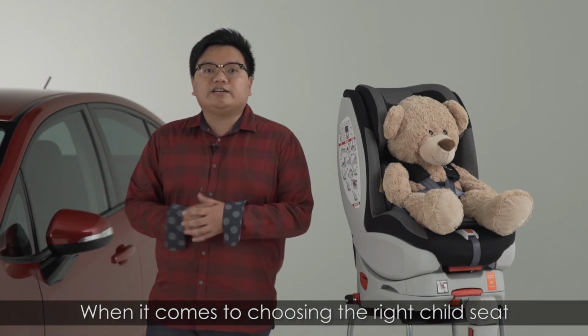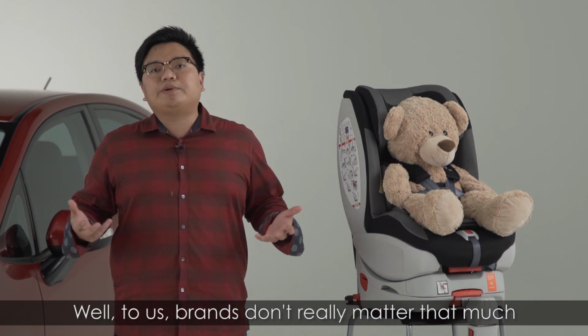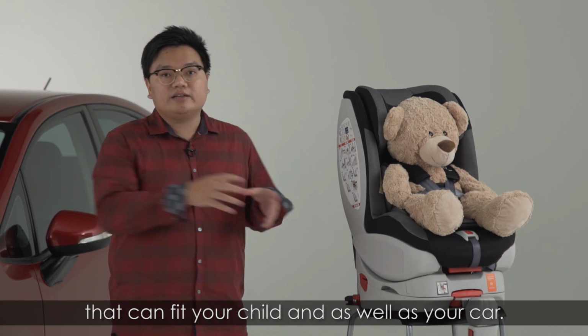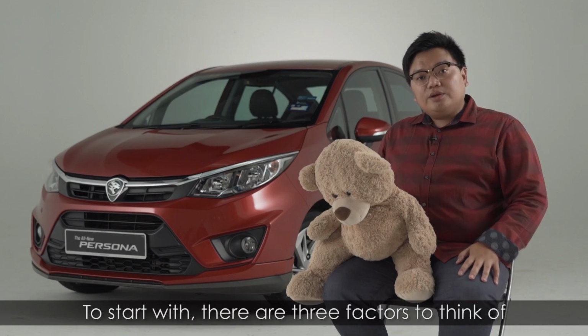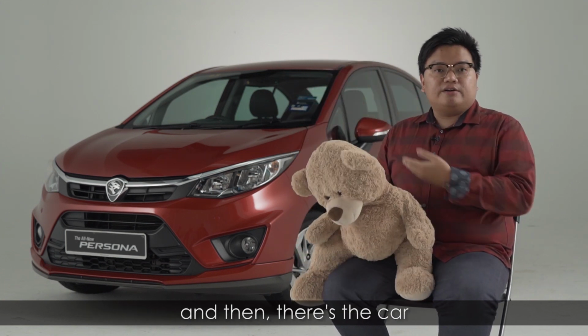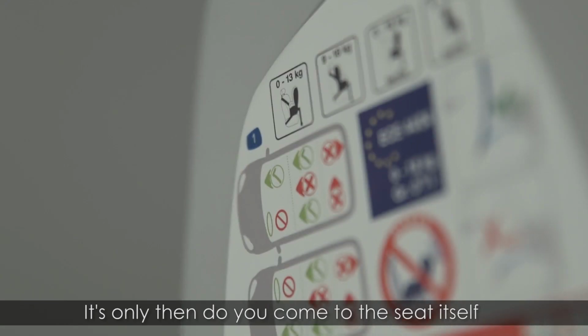When it comes to choosing the right child seat, most parents will ask what's the best brand and model that they can buy. Well, to us, brands don't really matter that much. What's more important is finding the right seat that can fit your child as well as your car. To start with, there are three factors to think of: your child's height, weight, and then there's the car. Does it have ISOFIX points or just seat belts? It's only then do you come to the seat itself.